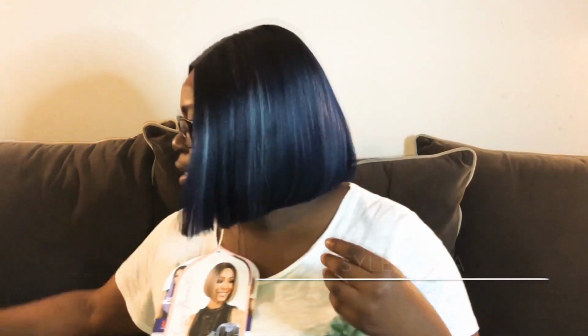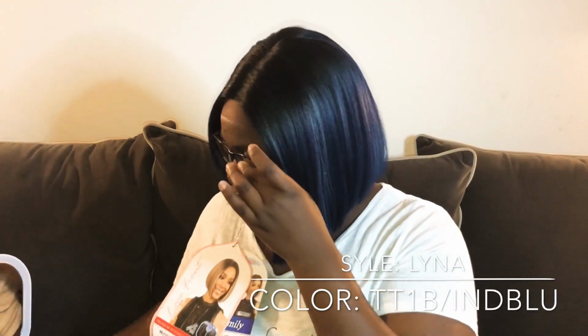And this is also a middle part, and it comes with your 2 combs in the front and 1 at the nape. Bobbi Boss Lyna wig, and this is the shortest one. This is the shortest one. I love the color. In love with this color.